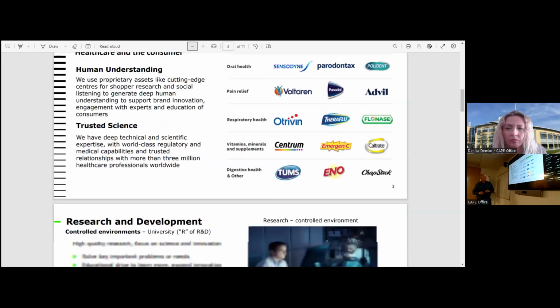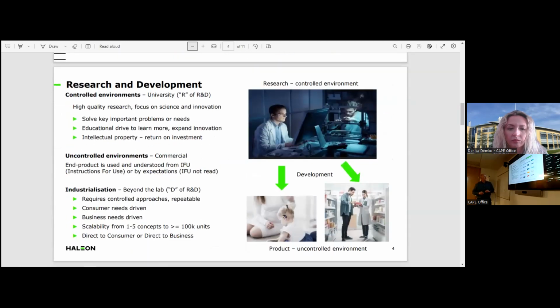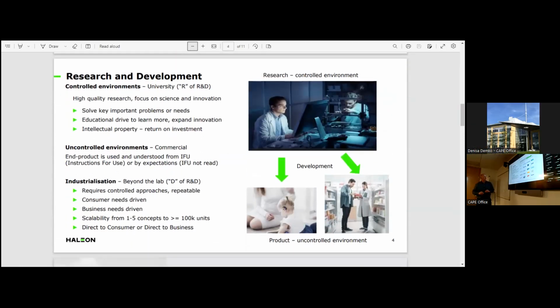So a bit about research and development. So obviously, in the research setting, some of the best research in the world comes from universities. I think everybody appreciates that and knows that. The key thing about the research of the university environment is it's a controlled environment. So you can do high quality research, and you can focus on the science and innovation, which is really key. And I think we're solving the key needs, and we have an educational drive to learn more, expand innovation. And there's an intellectual return on investment.